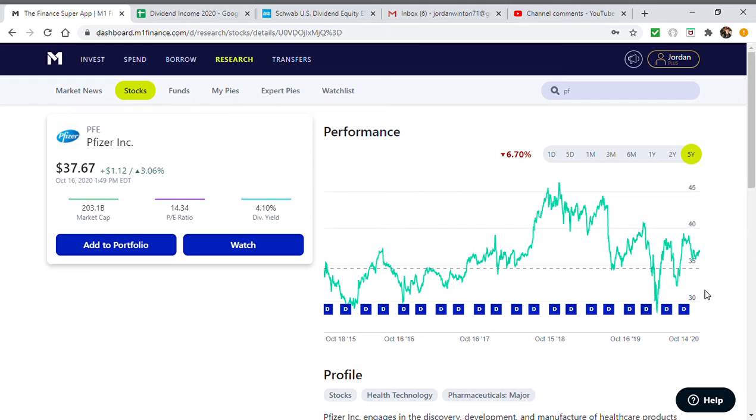Pepsi, I understand their beverages. I understand their snack foods. I eat them and drink them every single day. But when we look at Pfizer, a lot of the stuff that they produce are things that I've never seen, I've never heard of, and I pretty much just flat out don't understand what they do.